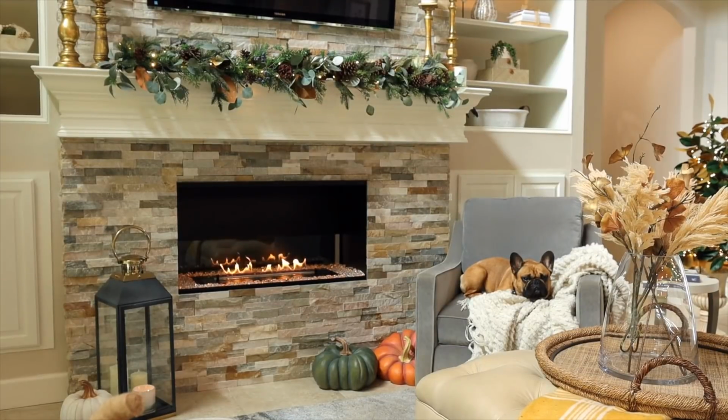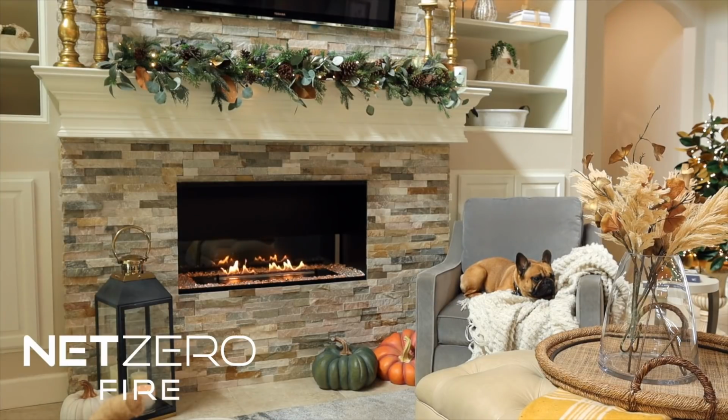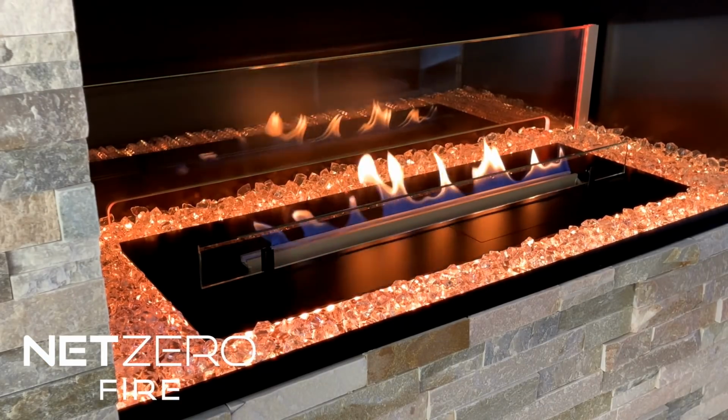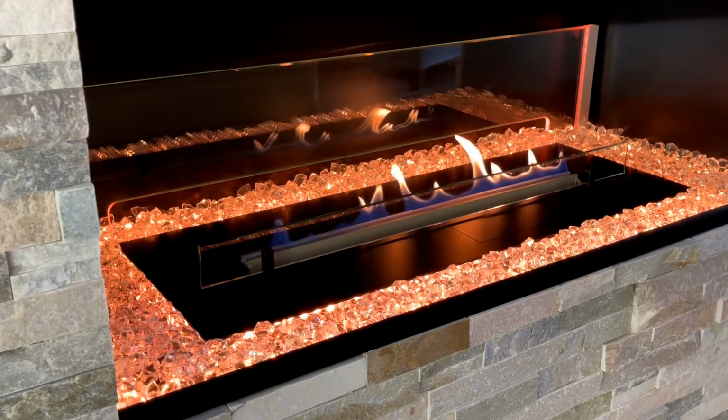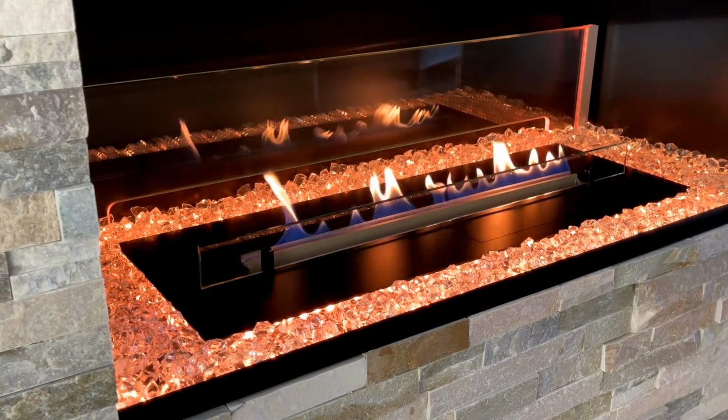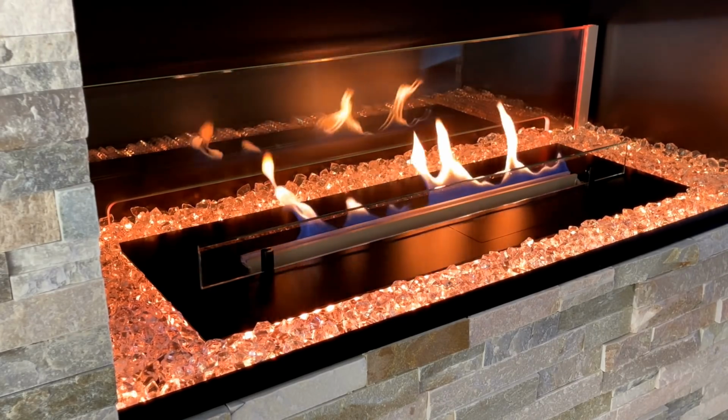Imagine the possibility of being able to enjoy your own real flame fireplace with no venting needed. Well, now you can with the NetZero bioethanol powered biofuel fire featuring the most versatile, clean burning fire features in existence. And with the ease of installation, we were actually able to do this entire project all on our own. Stay tuned and I'll show you how.